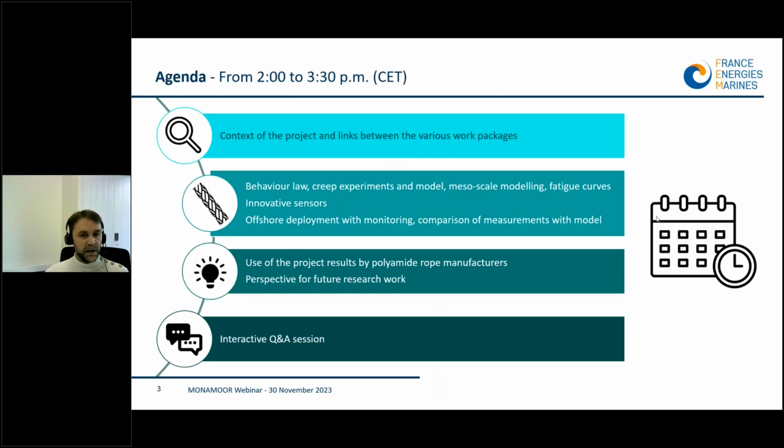Here you can see the agenda of this webinar, 1 hour and a half duration. As an introduction, first we'll present the context and give a global overview of the project architecture. Then a presentation of advances in terms of behavior law, long-term effect and modeling will be presented. The second presentation will address the buoy prototype deployed at sea at the Mistral test site in the Mediterranean Sea and the associated monitoring system setup, comparison between model and measure, and also some in situ validation. Then we'll have feedback from a rope manufacturer who was a partner of the project, Dexco, in terms of outcomes that they can use for industrial uses, and also a way forward for future research work.